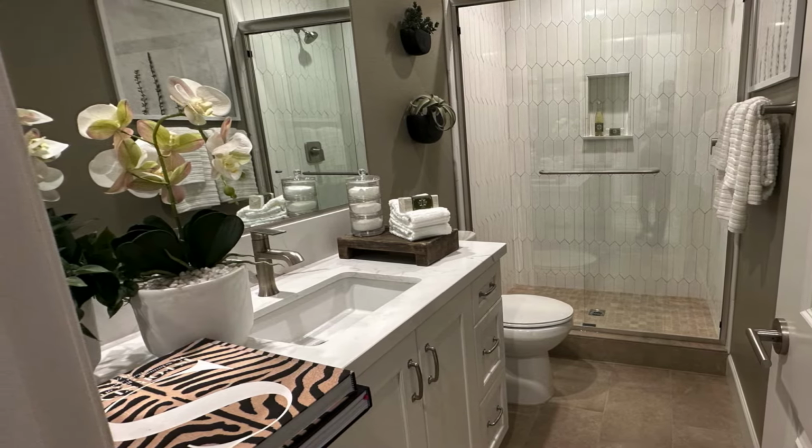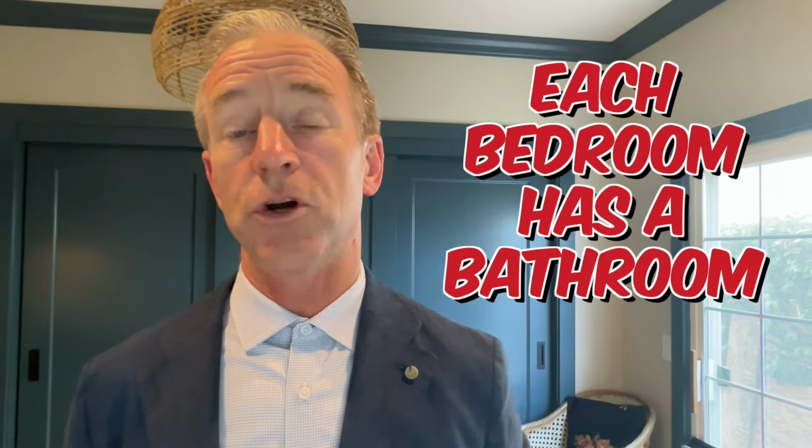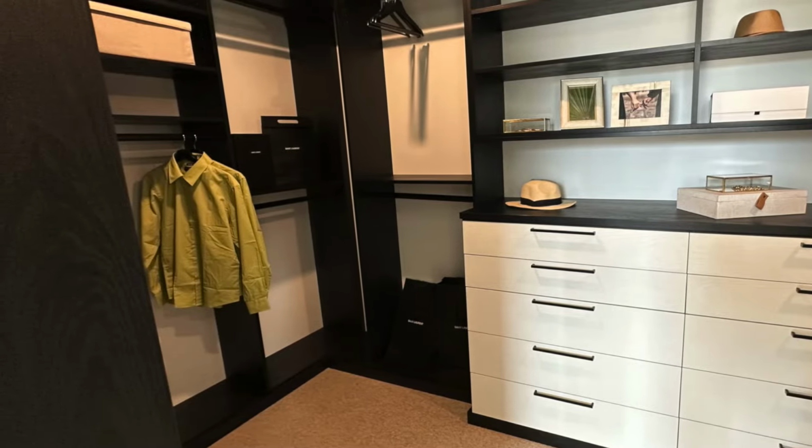Now, what is different upstairs from Plan 5 is that each bedroom has its own bathroom, 2 of which are ensuite bathrooms, and the other is located just across from the loft area. Here again, the primary bathroom and walk-in closet space is noticeably bigger than the smaller plans.